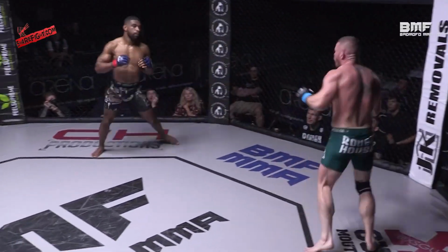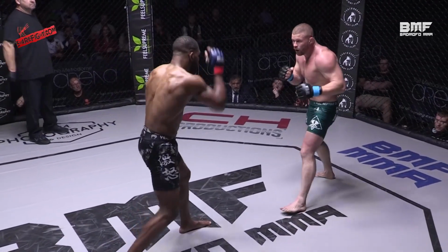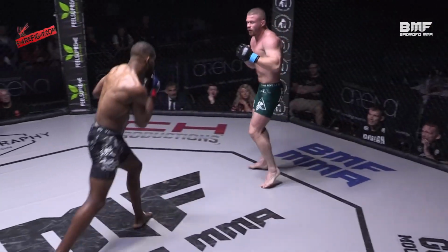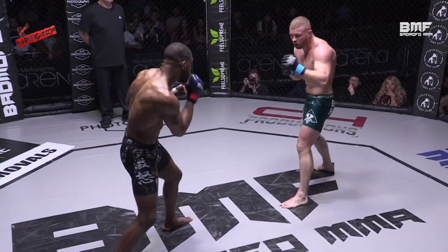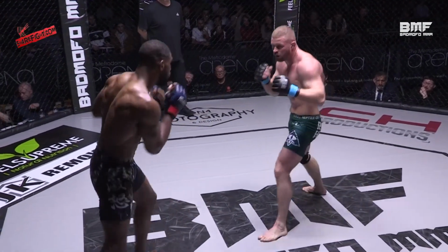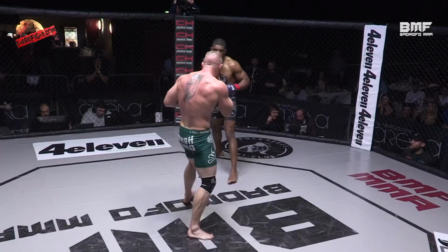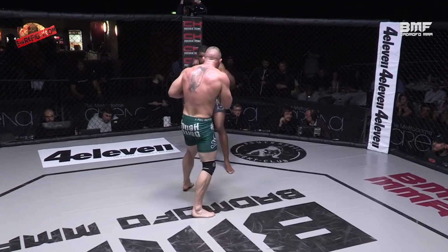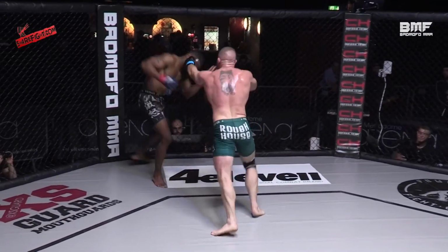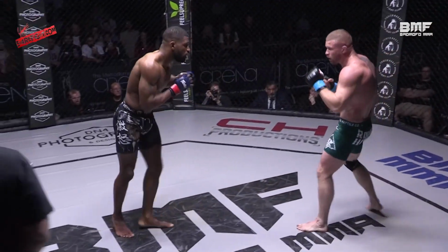Oh, Dakin starting to flurry. I don't know. I think if I'm Ottley, I'm still going after that lead leg. Yeah, Ottley's coming in with a lot of swinging overhands. But yeah, no, I agree with you, Steve. I would continue attacking that lead leg. Dakin's made no real effort to check these kicks. But there's where the power makes a bit of difference. Simeon ate that well, though. Took that shot well.